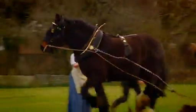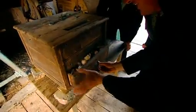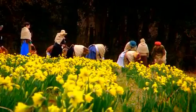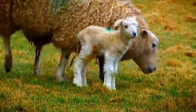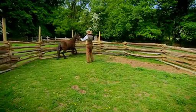Now it's March, and after one of the harshest winters in a generation, the team will have to cope with the arrival of spring and the new challenges it'll bring. They'll need to cash in on the year's first harvest. Daffodils set for London. Oversee new arrivals. So far tonight we had 7 lambs, and they're still coming thick and fast. And an American horse breaker arrives in Devon to train the farm's latest recruit.